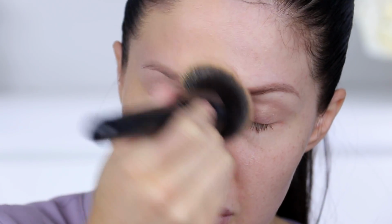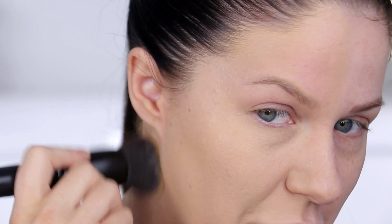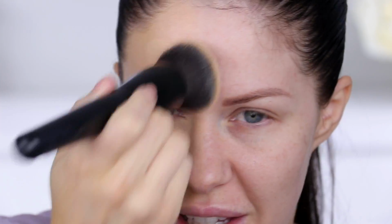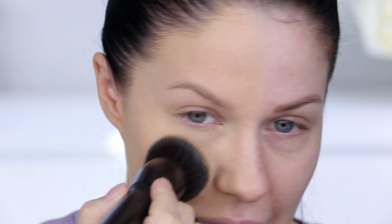Okay, working it onto my forehead. I'm also finding, even though it is so full coverage, it's very lightweight. Like, you can't really feel it on the skin. It definitely feels very, very lightweight, which is, of course, awesome. Because nobody wants to feel like they've caked on lots of makeup. We all want to cover up our sins. Like, I get that. But we don't want to feel like it's heavy and uncomfortable on the skin. I really like how it's applying with a kabuki brush. Let's continue on this side.